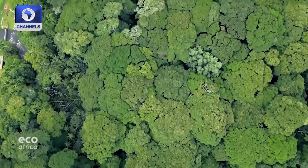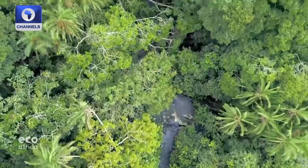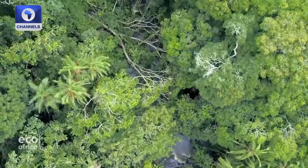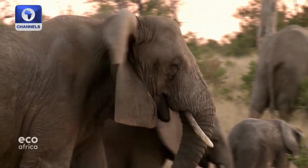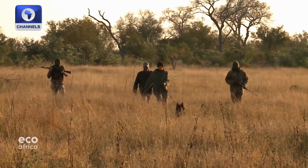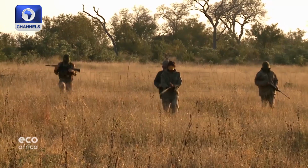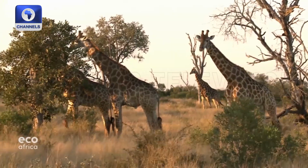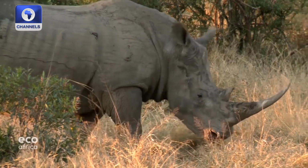To date, about 15% of the world's land area is protected. This has, among other things, helped to save elephants that are hunted for ivory and whose populations have been decimated. Rangers here are trying to protect them against poachers. Other animals are also safer from human intervention in these reserves.